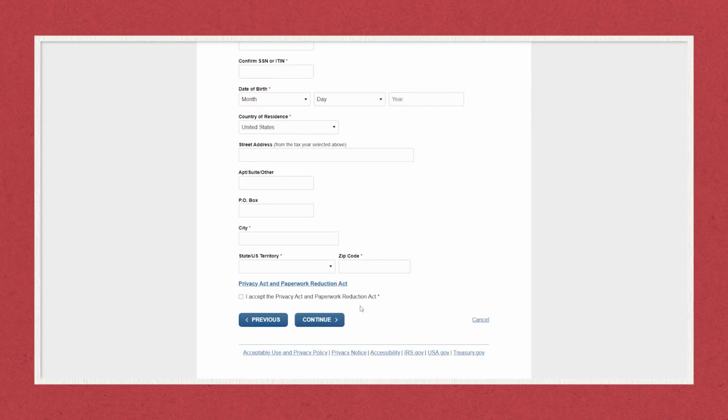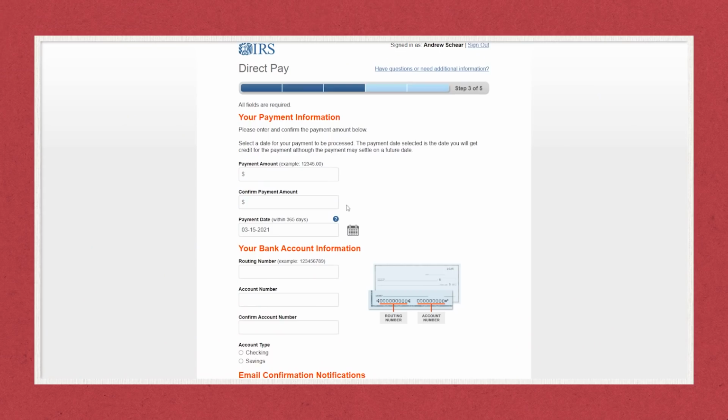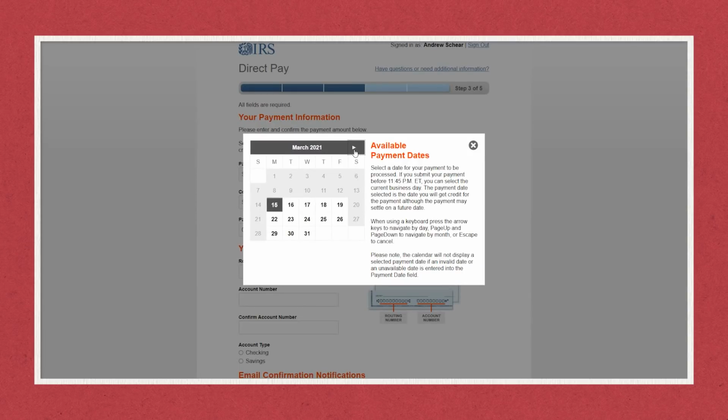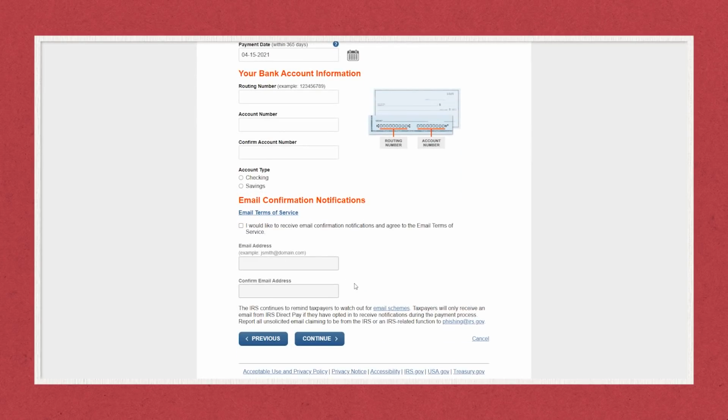Click Continue. Next, you're asked for the payment amount, the payment date, and your bank account information. With the payment amount, you generally want to err on the side of paying too much rather than too little. This way you'll avoid those late payment penalties and interest fees. Use the amount you've owed in previous years as a guide for the amount. And make sure your payment date is on or before April 15th. That's the due date. If you'd like to get an email receipt, go ahead and enter your email address now as well. After that, you'll just need to sign electronically and you're good to go. Nice work. You're all paid up and you now have until October 15th to file your tax return.